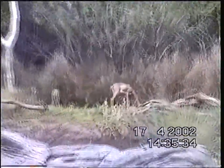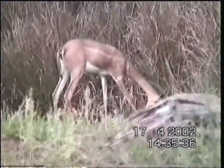Look at the little rabbit, Sherry. Same little brown rabbit.